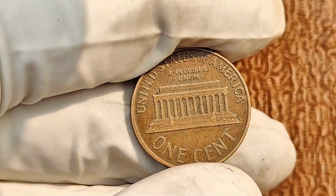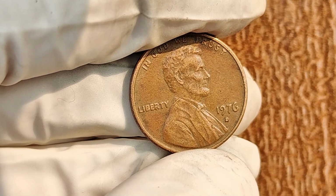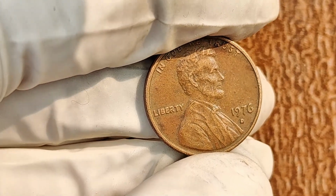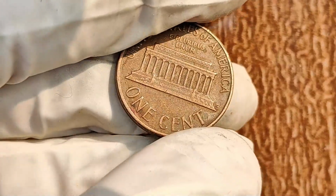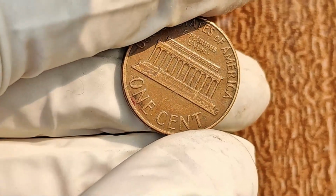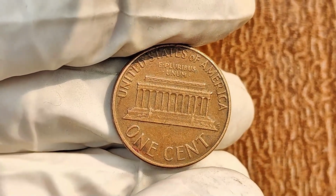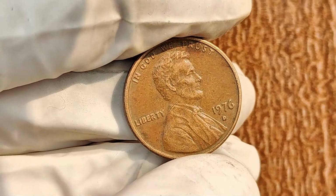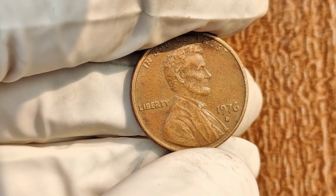We're diving into a story that could change your life, a story of hidden treasure, of overlooked wealth that could be sitting in your pocket or coin jar right now. Imagine owning a coin so rare, so valuable, it could fetch up to $2.8 million at auction. Yes, I'm talking about the 1976 D Lincoln penny. This isn't just a piece of copper, it's a ticket to a life of freedom and luxury.